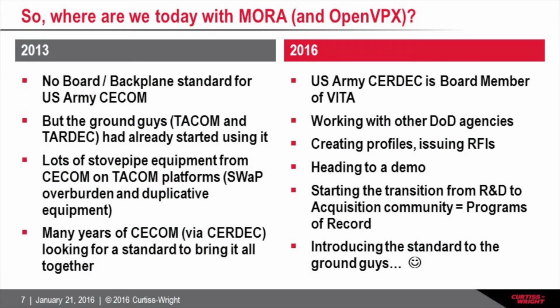So back to the title of the talk, MORA, where are we today? Well, here's the point. It isn't so much about the technology. There's demos, there's stuff going on. We're doing briefs. Greg here has done a huge amount of work in supporting that entire team, in creating backplane profiles, et cetera.